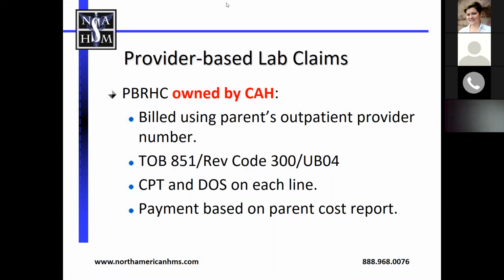So our provider-based lab, and I'm going to try to draw again here. Is it going to work? Our provider-based lab. So here's our spotlight kind of working on there, not really.